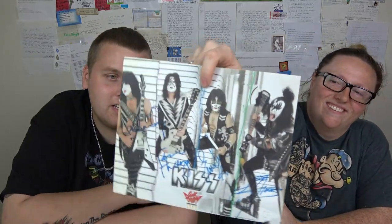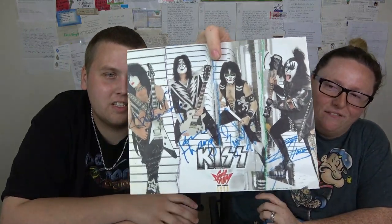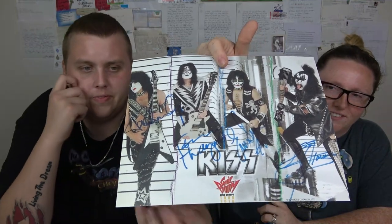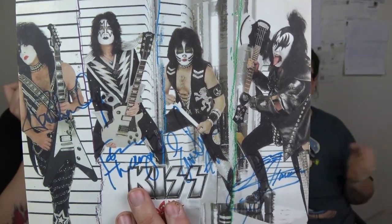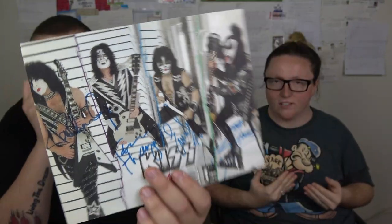So this is the one that we're still on the fence about. There's certain things that look like live signature and certain things that may suggest otherwise. So we're literally 50-50 with the certainty of this being a reprint or not. Yeah, I'm just not sure. This is the only one I just can't figure out.